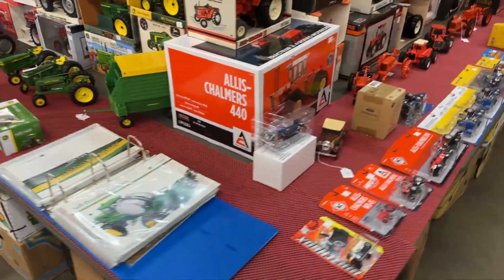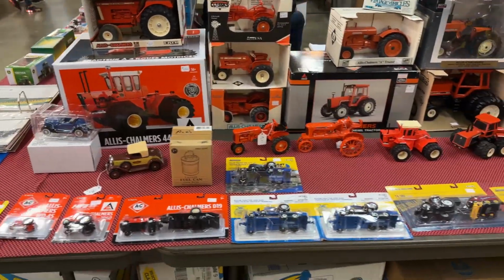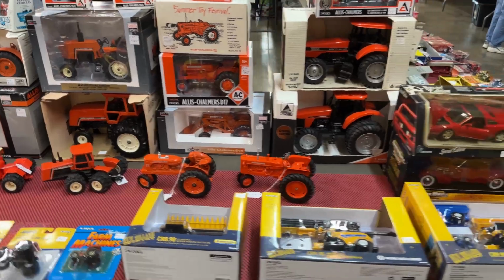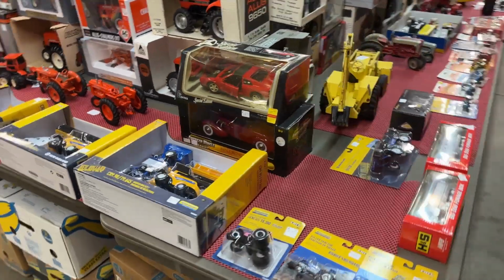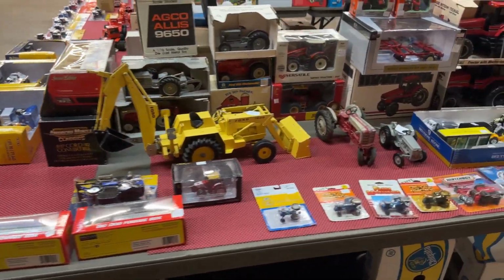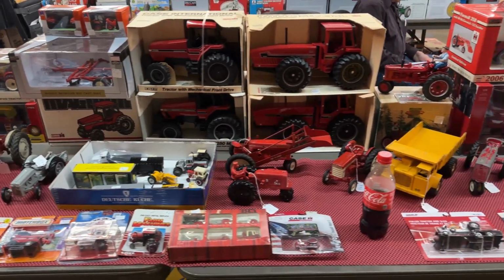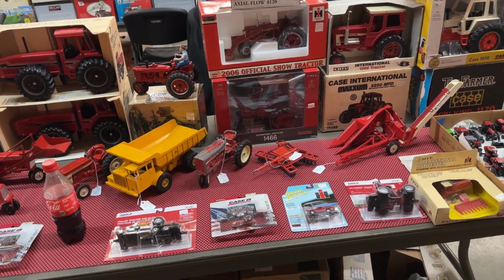It's interesting, you know. I mean, pretty much everybody has something that they specialize in, and then carry some other stuff. He's also kind of picked up on Allis and carries quite a bit of Allis stuff, so it's a good mix of toys. Of course, he's got some other stuff here. Red. I notice he doesn't have much in the way of John Deere green. This is the Oliver green.